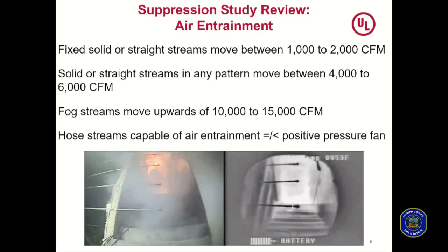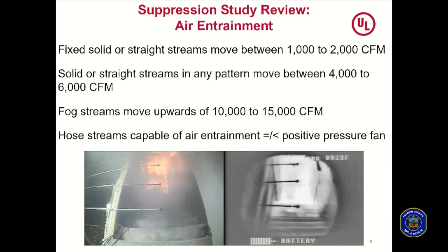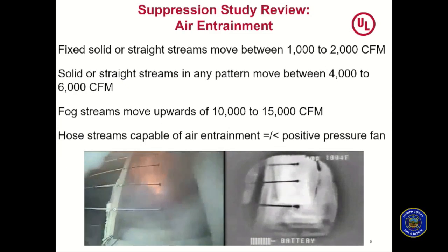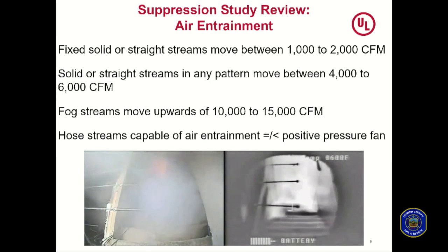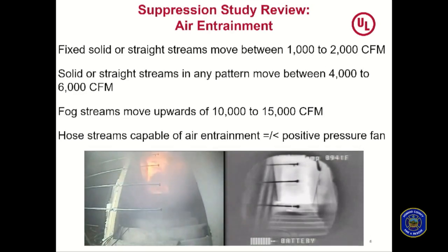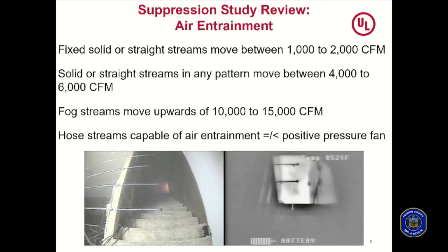On the bottom there is a video showing an improper exterior stream applied, where we're maximizing the amount of air that's entrained, minimizing the amount of water, and occluding the opening, which are all things we'll touch on here in a little bit. But you can see with the amount of air that's entrained, we're obviously increasing the fire behavior and redirecting the flow.